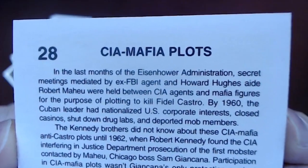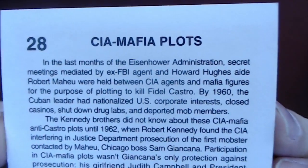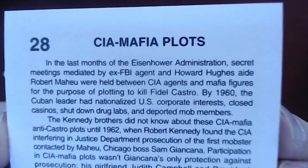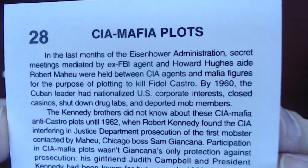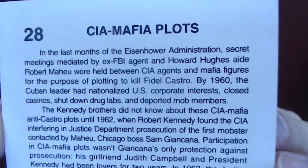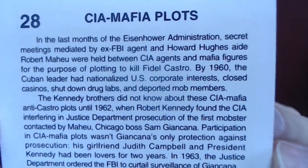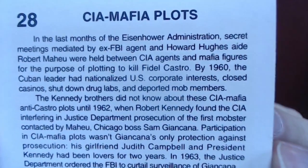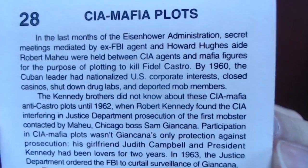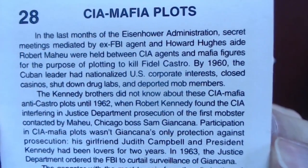Card number 28, CIA Mafia plots. In the last month of the Eisenhower administration, secret meetings mediated by ex-FBI agent and Howard Hughes aide Robert Maheu were held between CIA agents and mafia figures for the purpose of plotting to kill Fidel Castro. In 1960, the Cuban leader had nationalized U.S. corporate interests, closed casinos, shut down drug labs, and deported mob members.